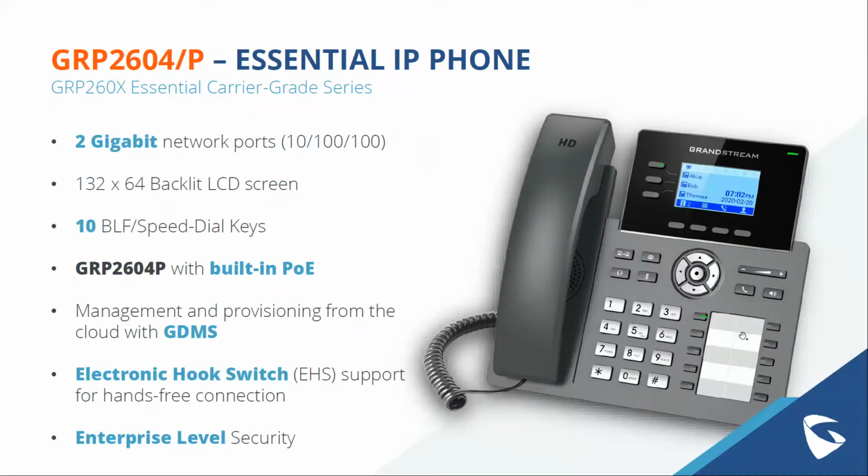So here are the keys. In here you can register SIP extensions for monitoring of their status, if they're busy or available, and you can also use it to speed dial those. So these could be used as an operator for small businesses with only a few extensions.